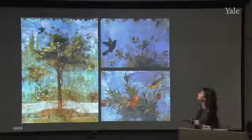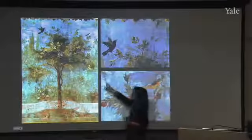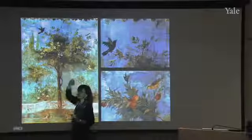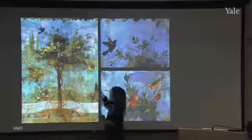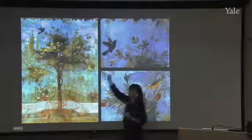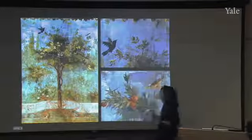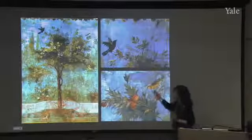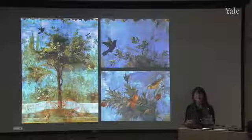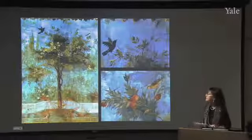And here are a couple of details where you can see that very well of this tree. You see what I mean by some leaves cast in shadow, some leaves have light shining on them. You get a sense of the breeze. You get the wonderful way in which this black bird alights on the edge of a leaf. This bird over here surveying this piece of fruit, deciding whether he wants to peck it or not. This is very sophisticated stuff.